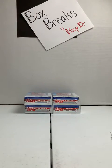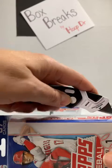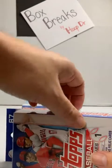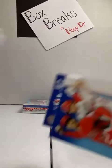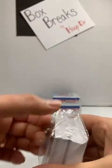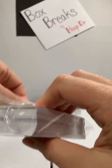Two Jarren Durans, one Wander Franco. Halfway through the break, we do have one numbered card. It's not a big name, and it's not super rare either. 2022, I want one of those numbered to 50 or 25. I pulled some of those out of blasters. But that was a good box, getting that blue Shohei Ohtani parallel.